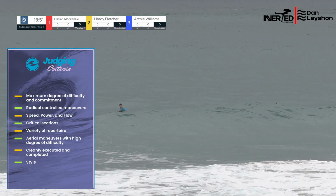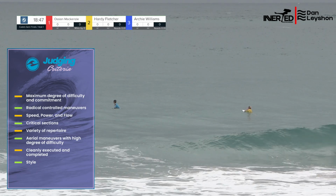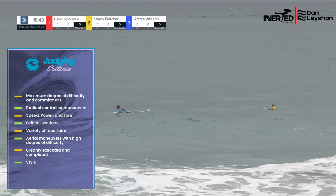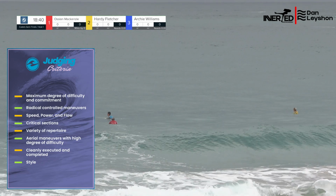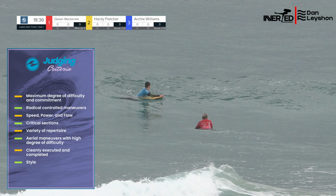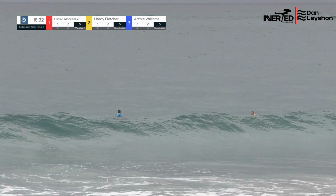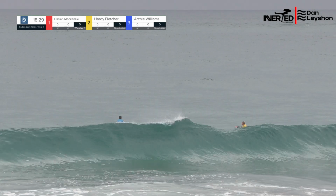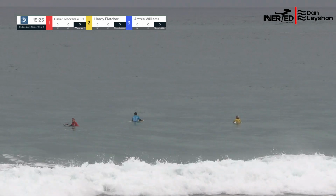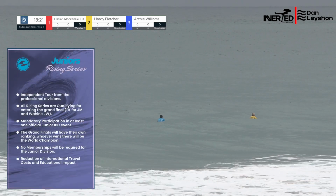So maximum degree of difficulty and commitment, radical controlled maneuvers, speed, power and flow, critical sections, variety of repertoire, aerial maneuvers with high degree of difficulty, clearly executed and completed, and of course, style. That's what the judges will be looking for today, and that'll determine how they're giving those scores. And these riders will be looking for those critical maneuvers and to generate as much speed as possible into these sections. These classic D-bar sections.